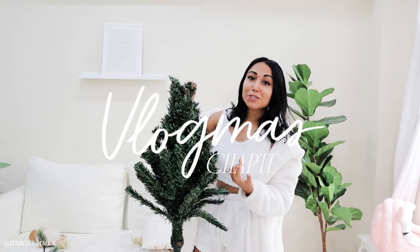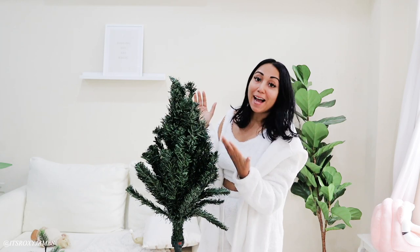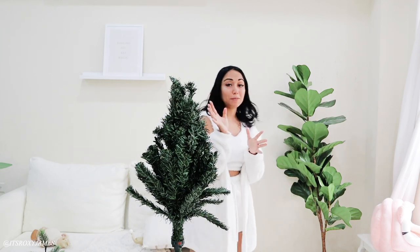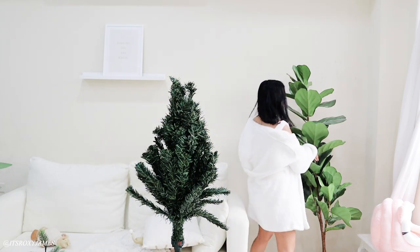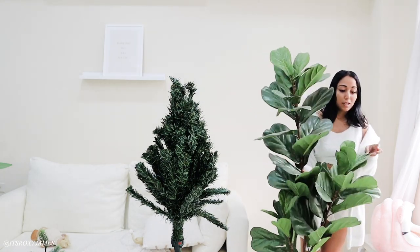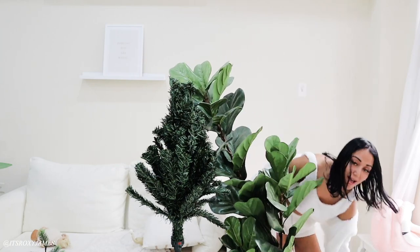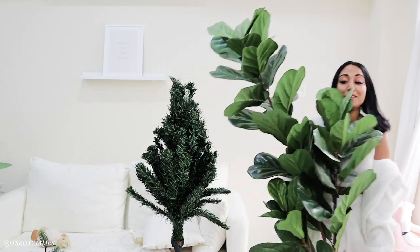This is my little tree that I was given so much trouble to put up. It is not even my height. I've never put up a Christmas tree by myself before. I'm putting it in this corner like I showed you guys. So I'm moving out this plant, which is my faux fiddle leaf, which a lot of people think is real. And to be honest, I just let them.